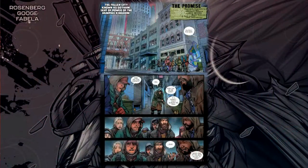So, yeah, this is a really cool issue, really interesting story. Let's take a look at some of the art, and then we'll get into more of the story here. So, I love this setup here. It really tells you kind of what you need to know, even if you haven't been keeping up. Fallen City, known as Gotham, seat of power for Vampire Kingdom. This is where the main vampire activity is, because of course it's Gotham. It's got to be at the center of it.